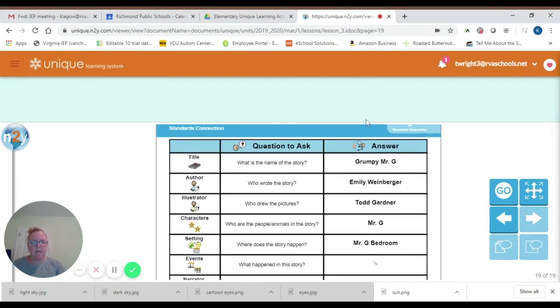And what are some things that happened in the story? Remember we talked about it was so light in there because he didn't have any curtains? And then when he got curtains, it became dark and didn't hurt his eyes. So, what happened in the story? We can say that Mr. G was grumpy and then happy. All right. And he was grumpy because at first he had too much light in his room. And then at the end, when he got the curtains, it was nice and dark and he could sleep.